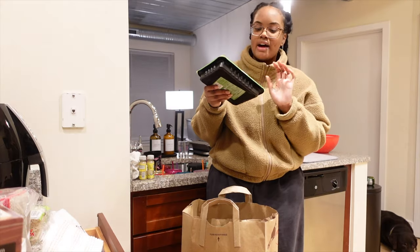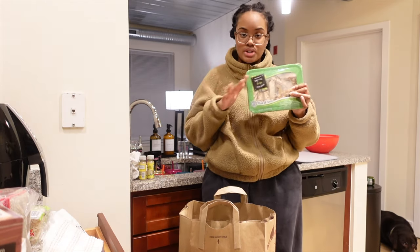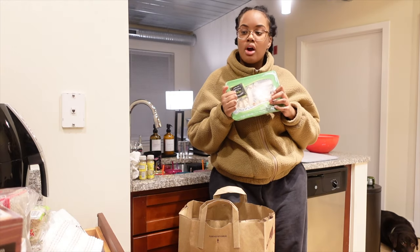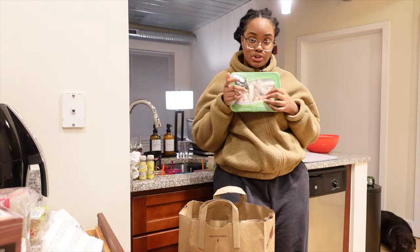Lastly for this bag, I have grilled chicken strips. These are just like the ones that are ready to serve. These are go-tos for salads especially, but I also bought some stuff to make quesadillas, which I would love to use these chicken strips for.